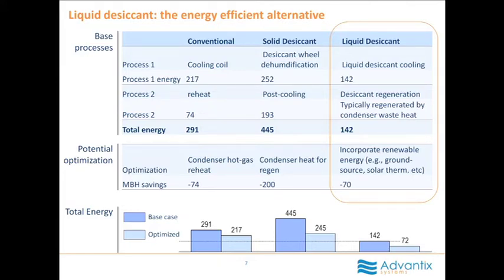So we've got 142,000 BTUs compared to 291 or 445, and that's the dark blue boxes here. So we're using a third to a half of the energy that would have been required to remove that humidity under the conventional approach. There's some optimization that you can get, and in particular you can use condenser reheat for some of that solid desiccant dehumidification. It's a little bit beyond the scope of this presentation, but I did add the lighter blue bars here, which represent a more optimized system. But you can also further optimize the liquid desiccant system because of the moderate temperatures it operates at. And you can still beat them basically by a half or even 2/3 of the energy that it would cost to do it the conventional approaches.